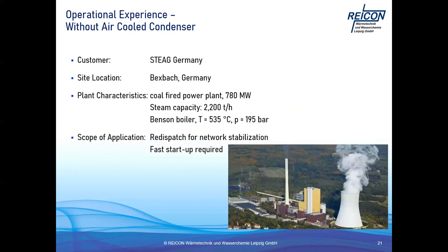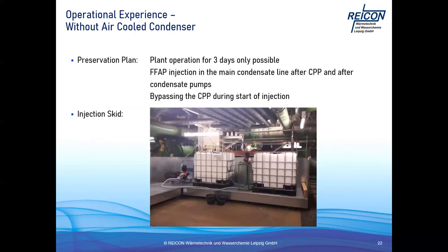And the last example is a cold fired unit in Germany, which is used only for a redispatch operation to stabilize the grid. And because of that, it is necessary to start up very quickly. And the system was already in shutdown when they decided to do a preservation with the film forming amine. So we needed to wait to have some operation, and this was during a trial for some measurements.